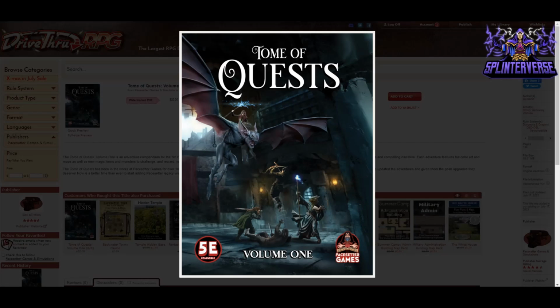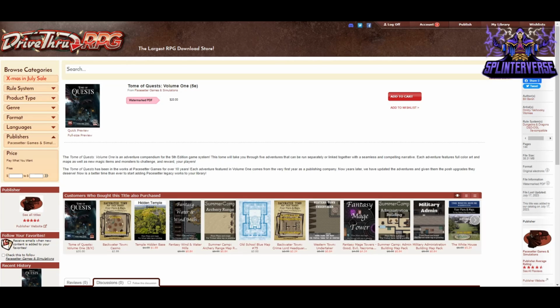Next, we got Tome of Quests, Volume 1 from Pacesetter Games for 5th edition, and it is $20 for 144 pages, author Bill Barsh, and it's an adventure compendium. It will take you through 5 adventures that can be run separately or linked together with a seamless and compelling narrative. Each adventure features full-color art and maps, as well as new magic items and monsters to challenge and reward your players. So it's been in the works for over 10 years. Each adventure featured in Volume 1 comes from the very first year as a publishing company. Now, years later, we've updated the adventures and given them the posh upgrades they deserve. Now is a better time than ever to start adding Pacesetter legacy works to your library.